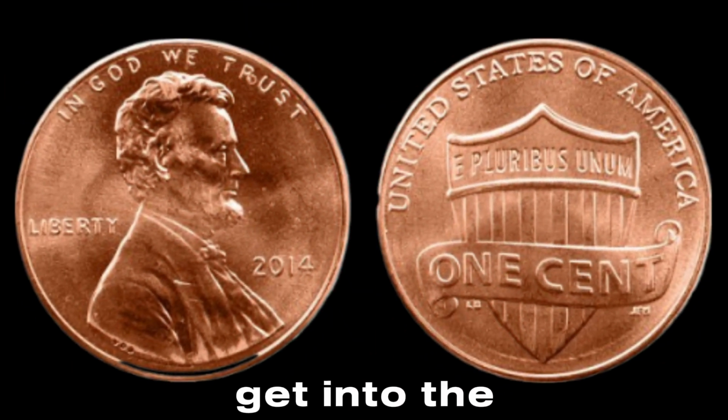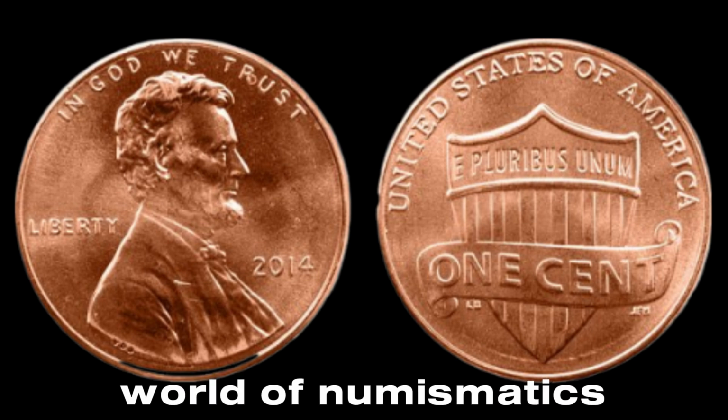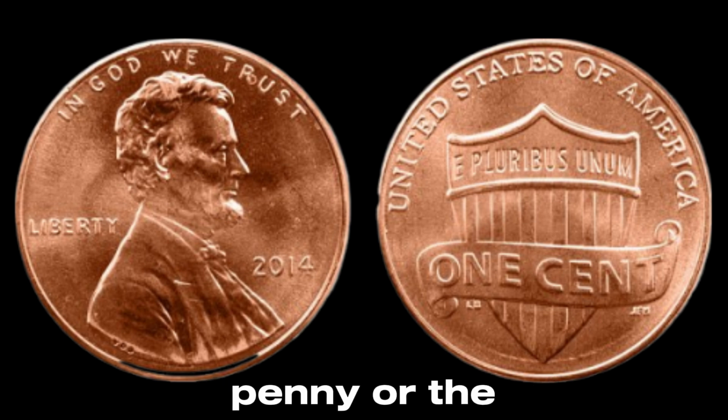Now, let's get into the amazing story behind the 2014 penny and why it could be worth a fortune. Before we dive into the specifics of the 2014 penny, let's quickly cover some basics for those of you who might be new to the world of numismatics. The Lincoln penny, or the 1-cent coin, has been in circulation since 1909, making it one of the longest-running coin designs in U.S. history. It's often seen as a humble coin, but its rich legacy and variations make it a collector's dream.